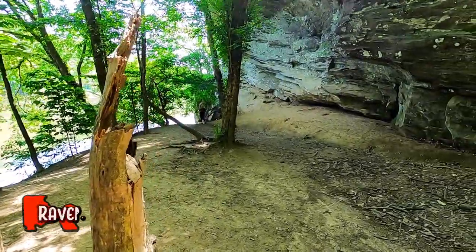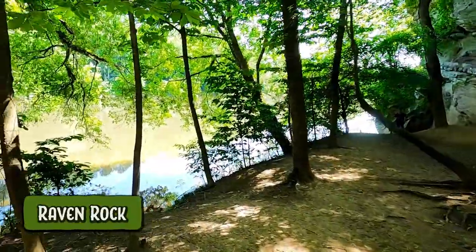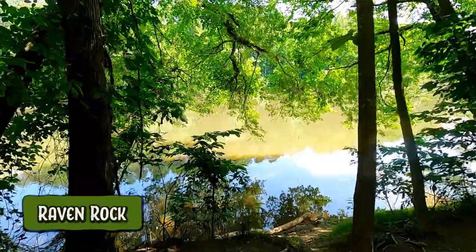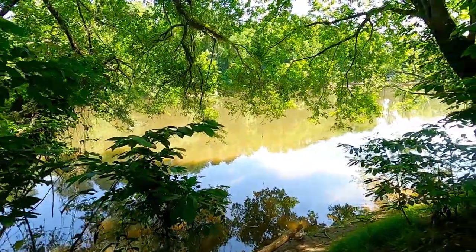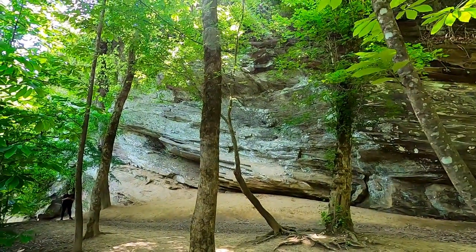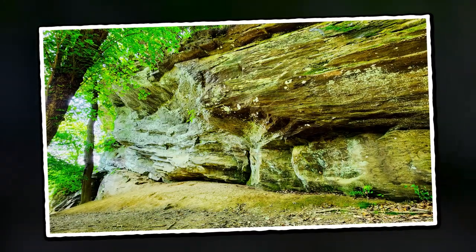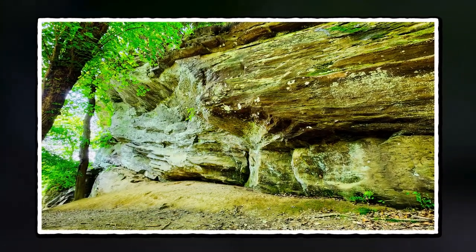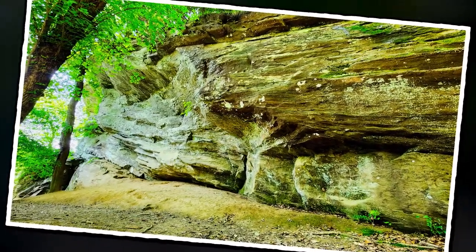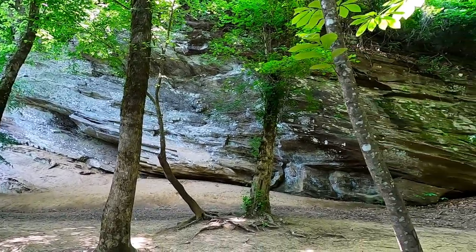All right, so here we are at the base of Raven Rock. Let me see if I can come down a little bit closer to the shore so we can turn around and get a more encompassing view. Yeah, I don't know that we're going to, given the trees. But like I said, that reaches 150 feet above the river and stretches for about a mile along its banks.